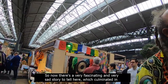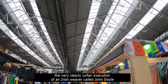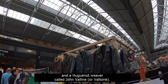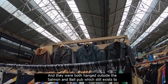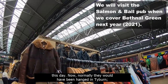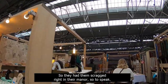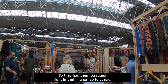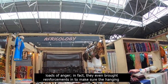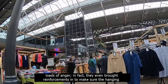Okay, so now there's a very fascinating and very sad story to tell here, which culminated in the very clearly unfair execution of an Irish weaver called John Doyle and a Huguenot weaver called Jean Valline. They were both hanged outside the Salmon and Ball pub, which still exists to this day. Normally they would have been hanged at Tyburn, but the major silk manufacturers wanted to make an example of them, so they had them hanged right in their manor, so to speak. The people building the makeshift gallows had stones thrown at them, there was loads of anger. In fact, they even brought reinforcements in to make sure that the hanging went ahead.